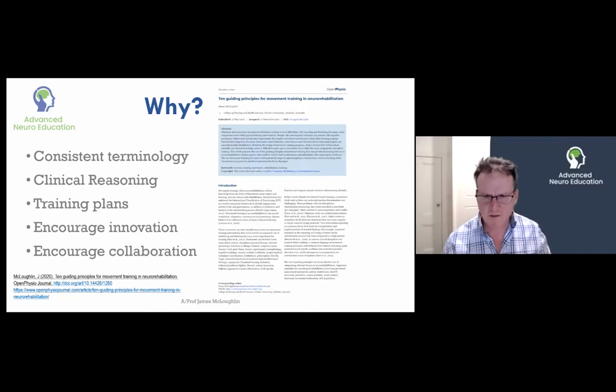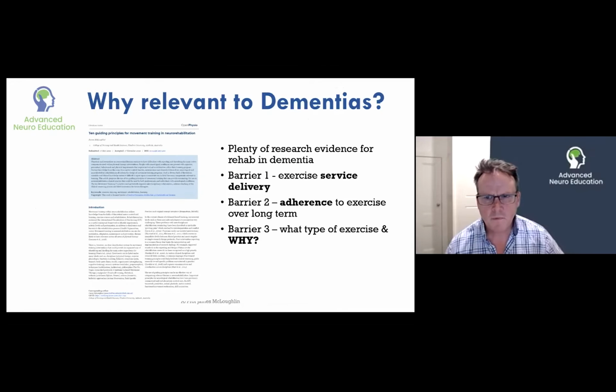And I can see a bit of a trend happening, that there is a strong desire amongst therapists to have a greater say in conferences and in meetings and in online meetings like this, to be able to talk about clinical content more often. So why would this be relevant to dementia? Well, it's actually pretty obvious.